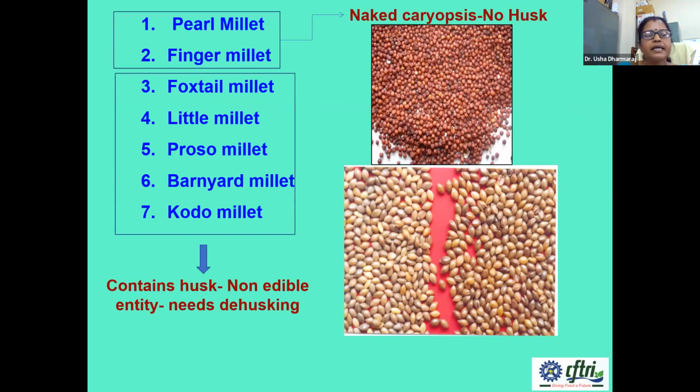For this, I will tell you very briefly the structure of millets. Sorghum, pearl millet, and finger millet have naked caryopsis. What I mean is you need not dehusk and remove a non-edible component from them. What they contain is maybe glumes. Generally, glumes will fall during threshing, and sometimes in the primary processing itself many of the glumes will come away. So glumes are not a problem. In the case of all other millets, foxtail, little, proso, barnyard, kodo, and sorry, it is not included in this, it is brown top.